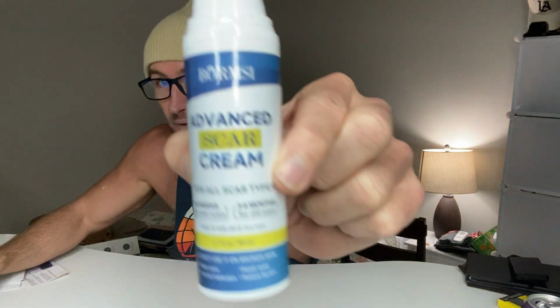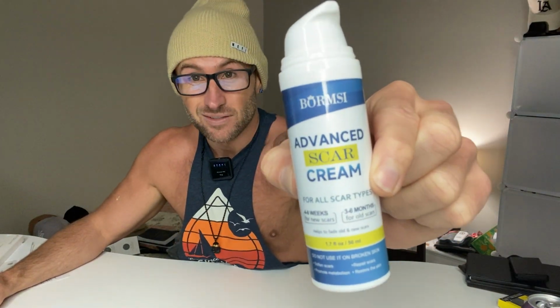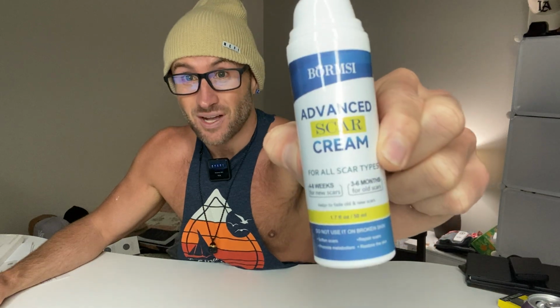The only key with these things is you just have to do it consistently. If you do it consistently, especially if you have scars that have been there a while, if you do it consistently for 3 months, 6 months, a year, you see massive benefit. I would say if you've got some scars that you want to not have, this is good stuff. Get it.